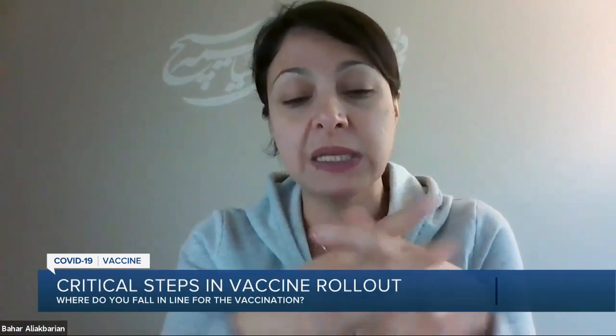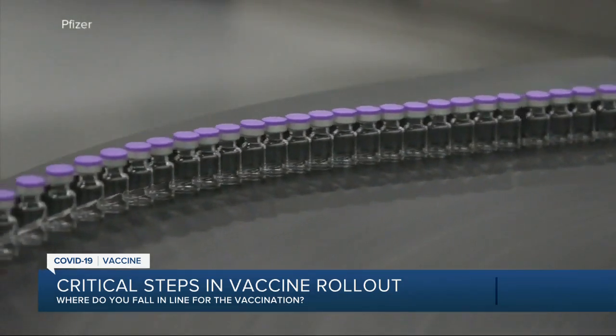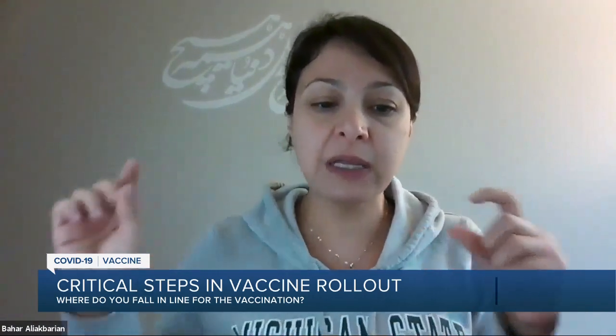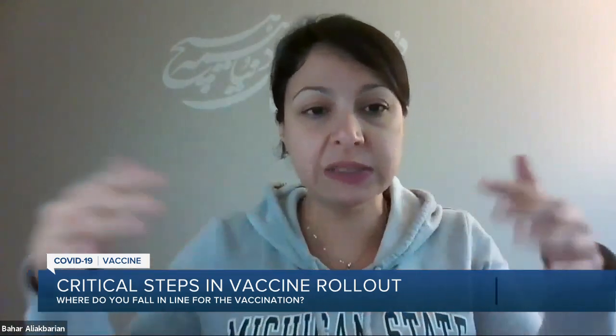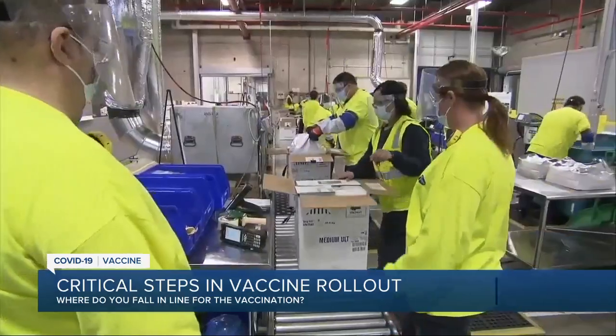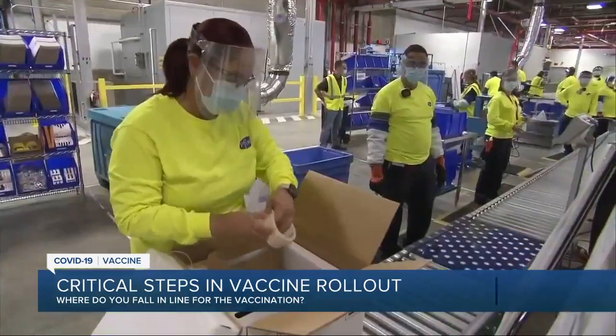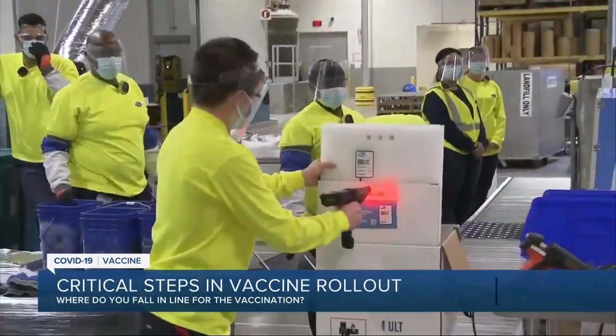Bahar Ali Akbarian specializes in smart packaging, using technology to track the condition of products en route to their destination. Right now, all the vials for the vaccines don't have smart sensors in order to be monitored in real time. But the shipments will be scanned, both as they leave the factory and once they arrive at a hospital, she says. In the meantime, the distribution chain for the vaccines will be closely monitored.